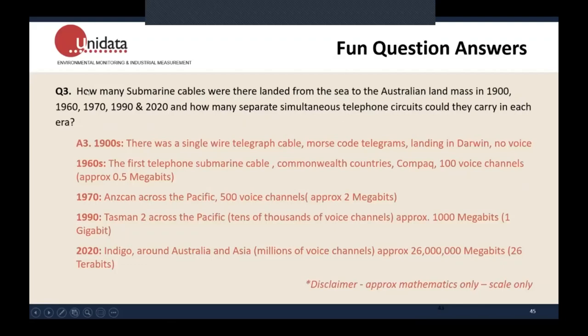The other question is how many submarine cables were landed. This is a bit of telecoms history. In 1900, there was a single wire telegraph that sent Morse code telegrams. It landed in Darwin. Certainly no voice. It went through Alice Springs. So we had very little communications in those years.